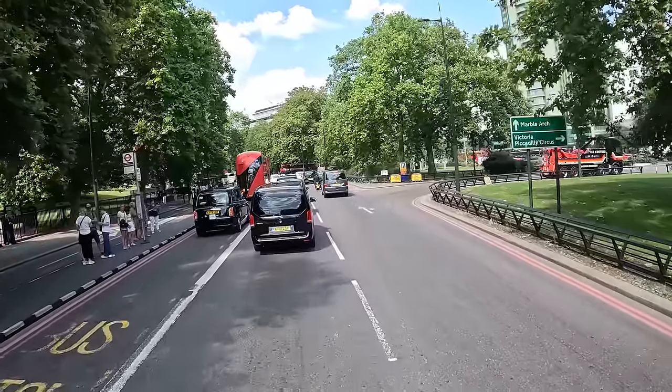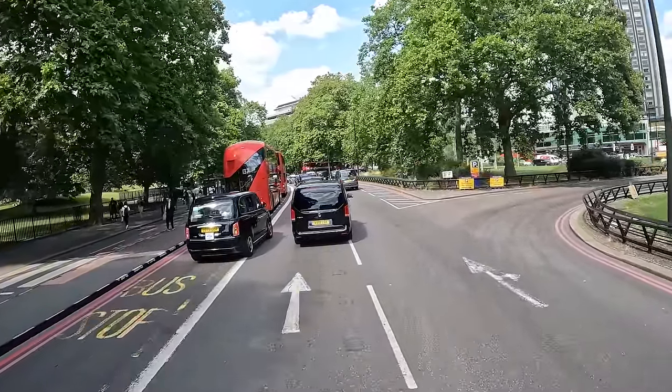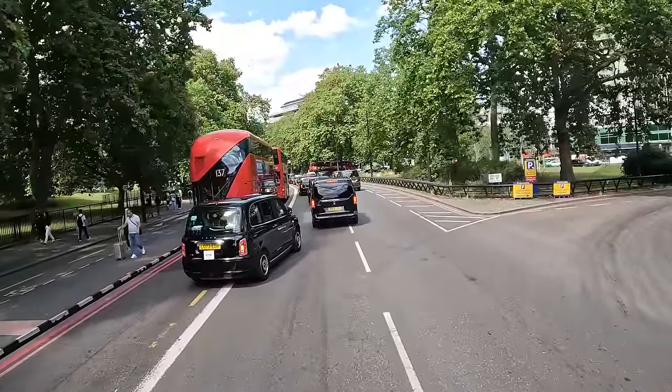Excellente. Right, we can turn the beacons off now, we don't need them. And then we can slowly make our way out of here. See, that taxi did not let me out, but I'm going to let him out. I'm a kind and courteous driver.